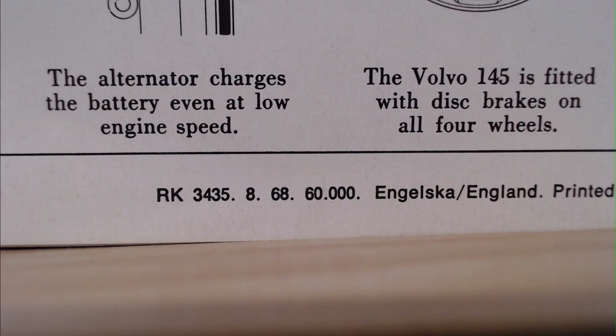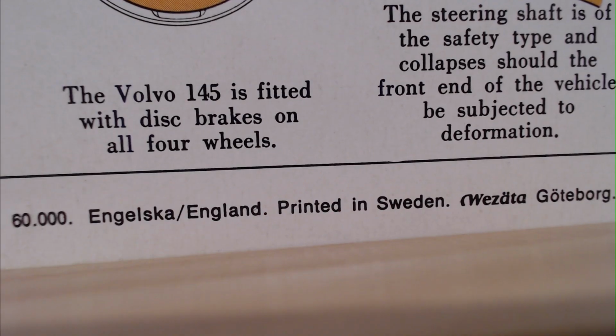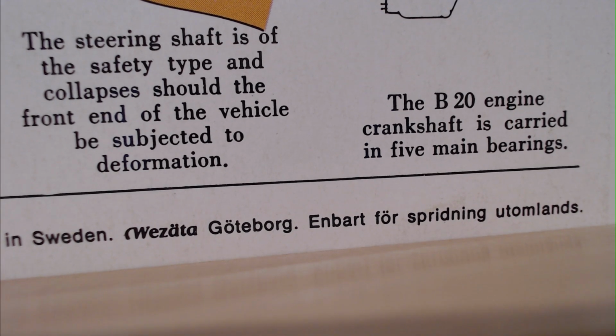And then these little codes at the end, that 868 tells us that's 1968 of course. England, because this is for the English market, printed in Sweden. A little bit of Swedish for you there at the end as well. So there you go, the lovely 140 series, and in this case the 145.